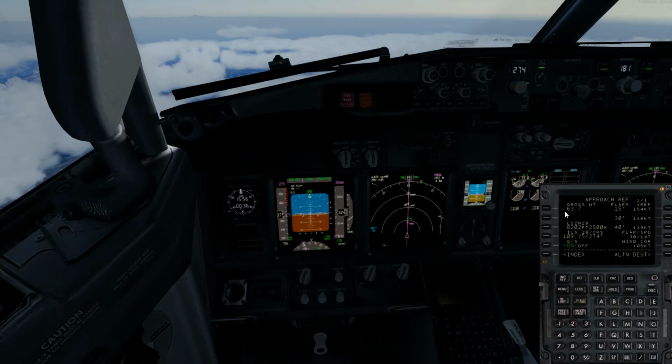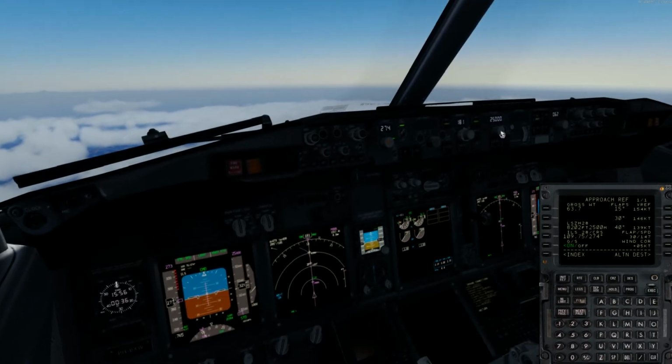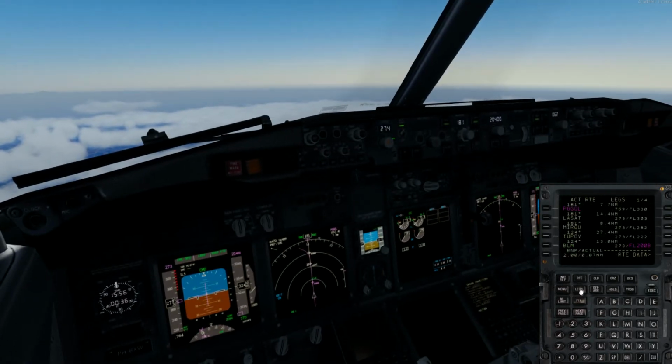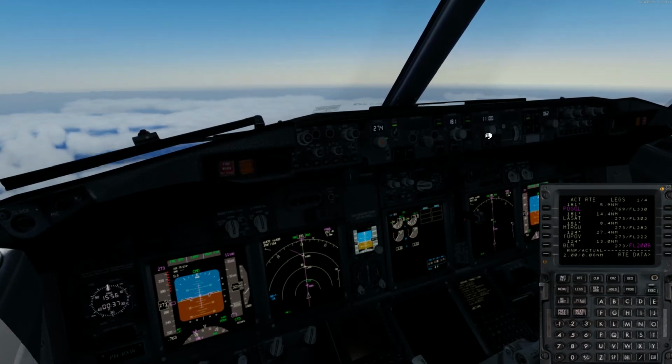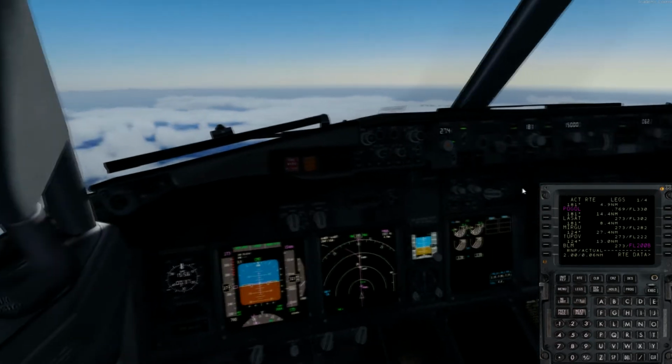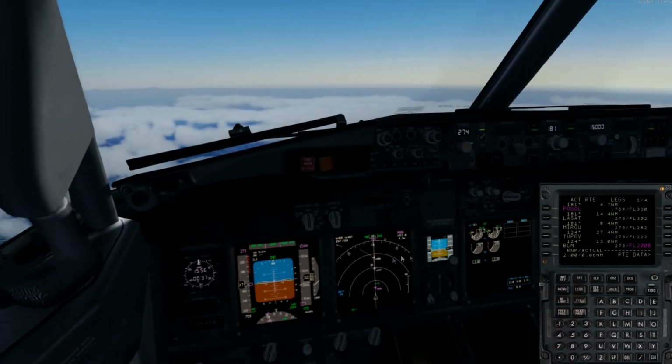KLM 71 Golf, descend flight level 100 to be level latest 20 miles prior to Bravo Lima Mike. Descend flight level 100 to be level at 10 nautical miles from Bravo Lima Mike, KLM 71 Golf. KLM 71 Golf, almost correct, cleared flight level 150 and to be level 20 miles before Bravo Lima Mike, please. Alright, down to 150, 20 miles before Bravo Lima Mike, KLM 71 Golf.